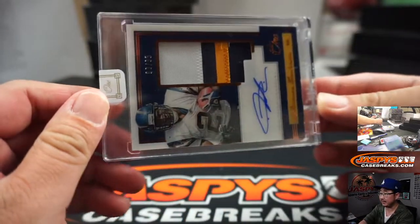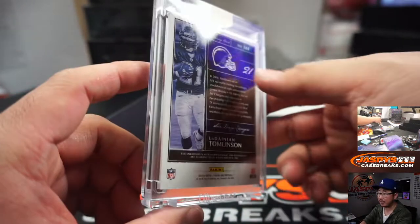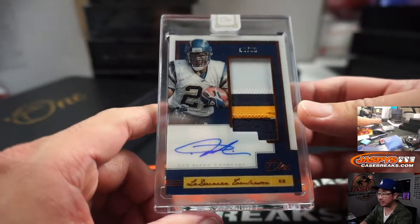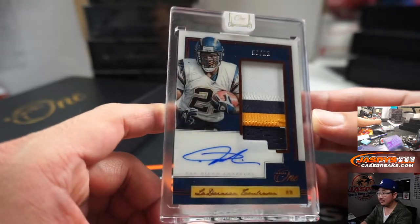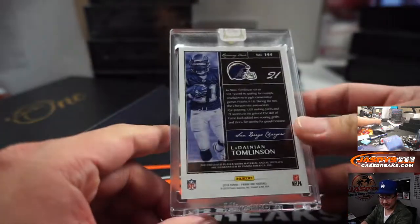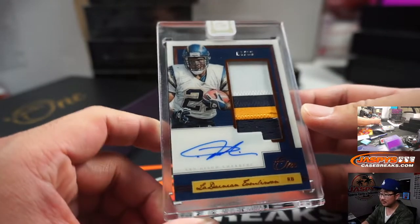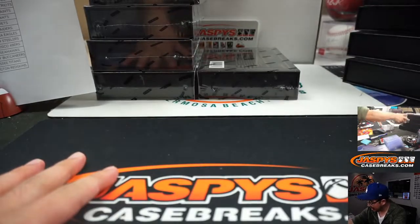Next one is LaDainian Tomlinson. Wow, 8 out of 35. This is from 2018 Panini 1 football, last year's, in this year's set. Nice LT for the Charger Serenity with the bolts. Not too shabby at all.